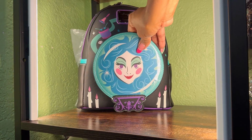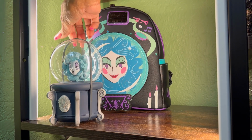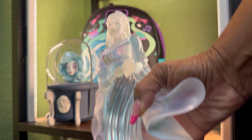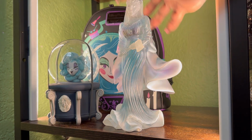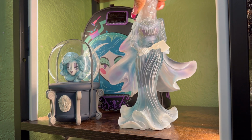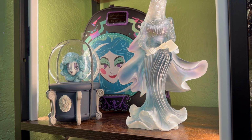My next shelf now coming up is Madame Leota. It's the Haunted Mansion. And I have this little figurine that I got from Spirit Halloween last year. And it just complements the bag. And then also I have Constance Hatchaway. I got this figurine in Epcot last year. My husband got that for me. And we actually had to have it shipped home because I wasn't going to travel with it coming on the train back.